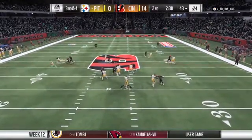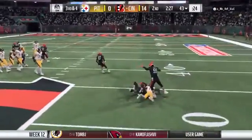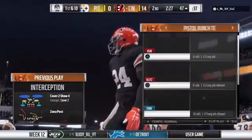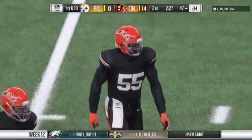From the gun on 3rd down, it's Roethlisberger. And for the 4th time tonight, it's an interception. Picked off by Adam Jones. And they'll start out with great field position at the 47-yard line in enemy territory.